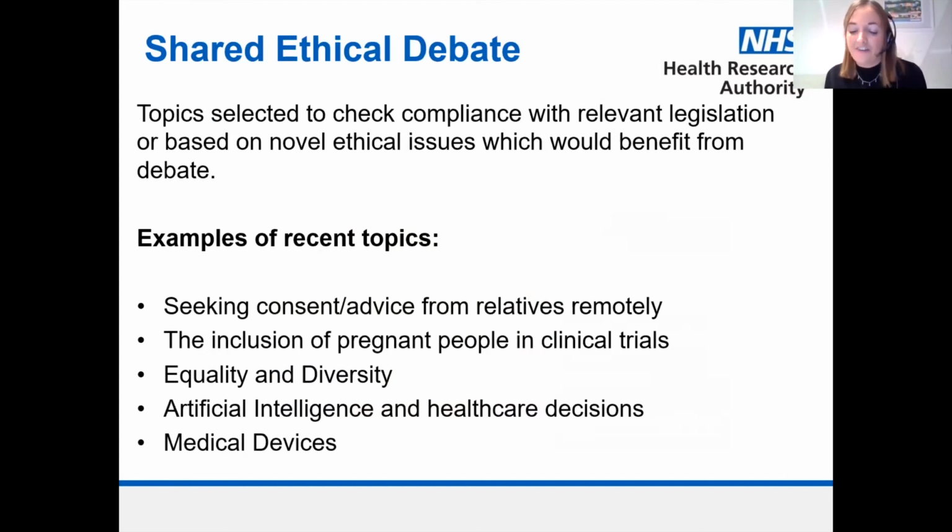And we ask each of our committees to undertake shared ethical debates as well, which is a quality assurance exercise where we pick different topics and invite committees to debate them. And it's where we compare and contrast what kind of issues committees come up with, so we can identify what sort of training might be needed, and to help us with consistency and look at what any further guidance that we can provide for ethics committee members. So some of the topics we've selected are listed here.